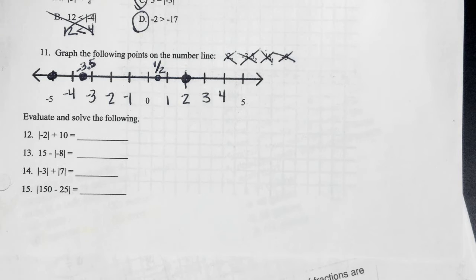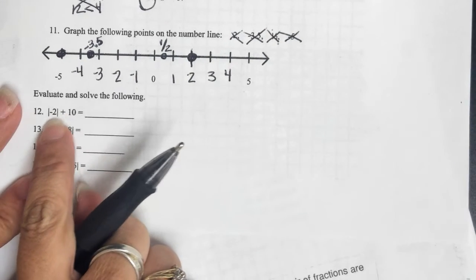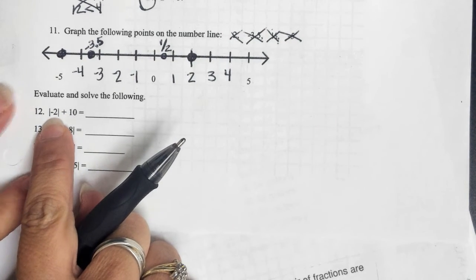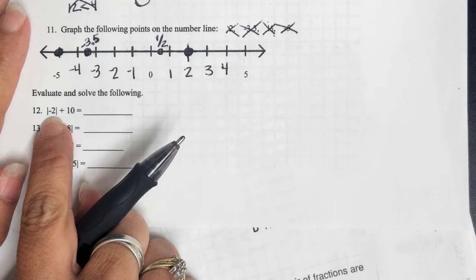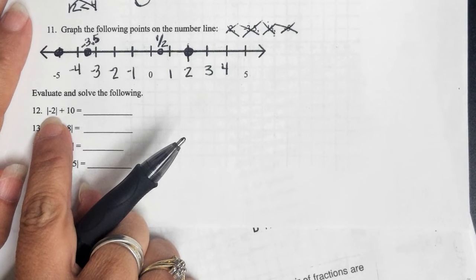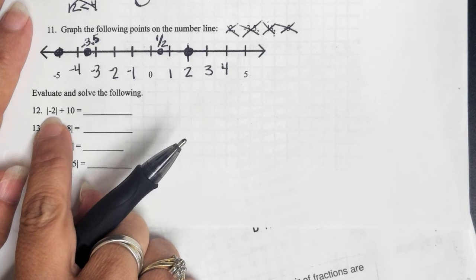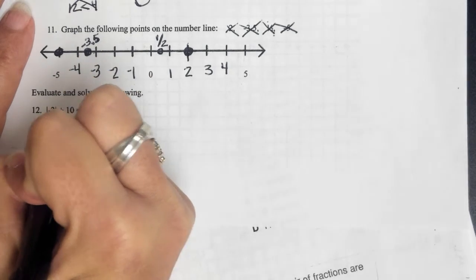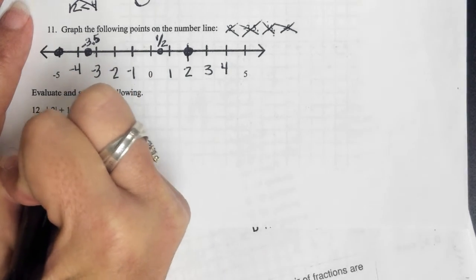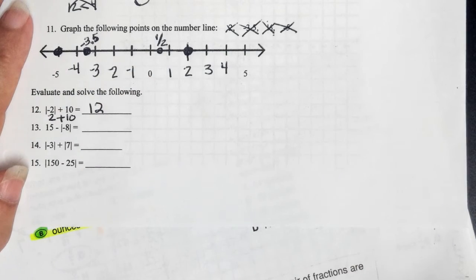Okay, the bottom part, listen. The question was, I realized that this has a negative sign inside of it. Here's the thing. If it has those bars on each side, that means absolute value, distance from 0, otherwise known as, change it to a positive, okay? So negative 2 is really 2. That is a 10, and that is a plus. So we know that one is 12. Does that help on that one?